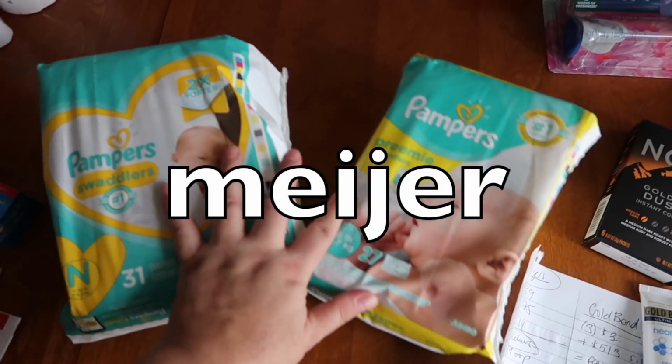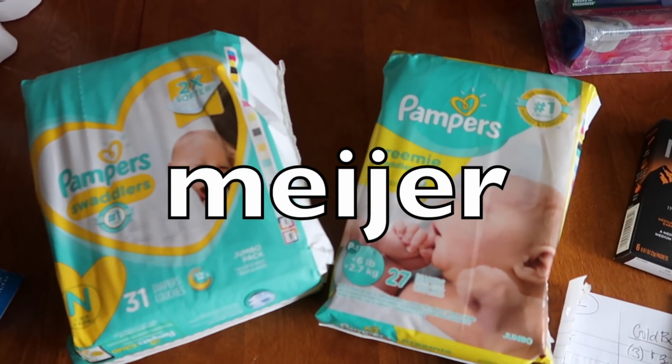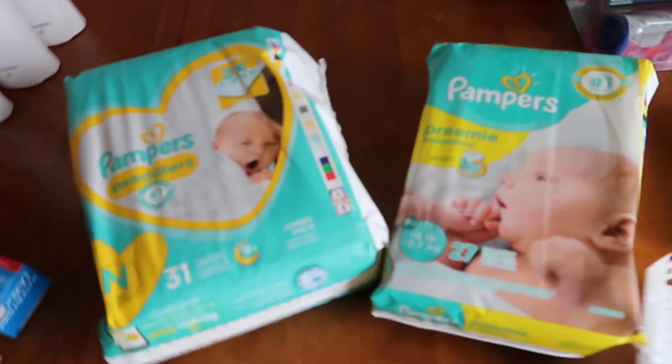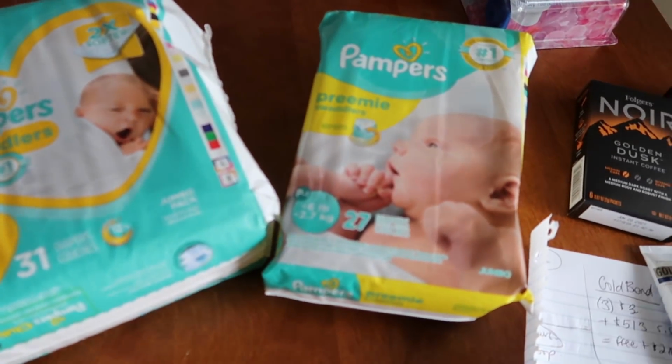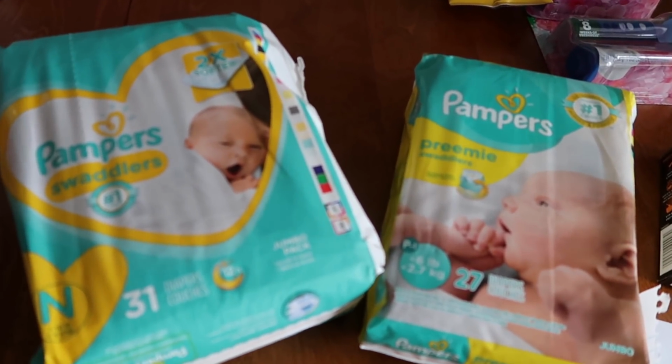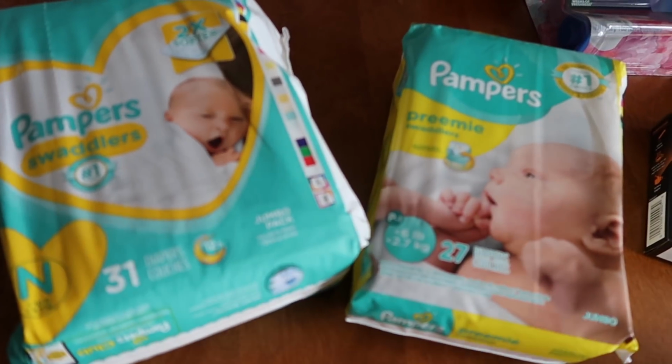All right, so let's talk about Meijer. Okay, so this is a sensational deal on these newborn preemie diapers. And if you're going to a baby shower, this is something you might want to pick up, or if you're pregnant and you want to pick this up, it's always better to be prepared than not.